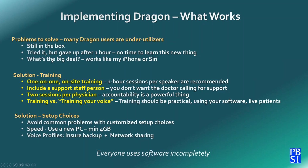So what works? One-on-one on-site training. That's what we find. Trainer in your office, standing over your back, not like today where you're listening to me, but you have the microphone, trainer saying, okay, do this, in live clinical dictation. We find an hour of that with a trainer always goes well. 100% of the time, the trainer comes back to PBSI and says, oh, that doctor's going to do great. We did some live dictation.